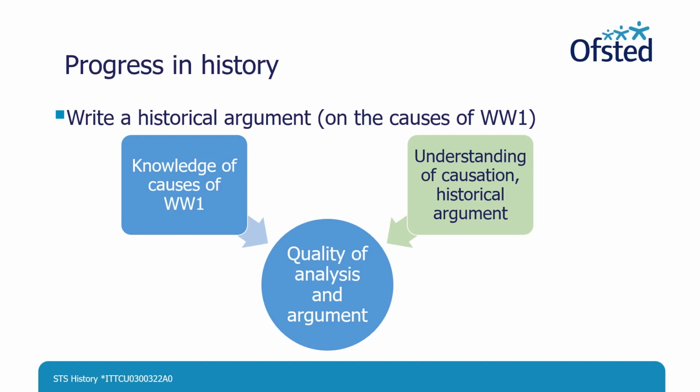But in this specific example, to be able to succeed in this complex, broad task like writing an essay or a historical argument on the causes of World War I, as well as this knowledge of how historians approach questions of causation, pupils will also need rich and secure understanding of the context of the causes and the events leading up to World War I.